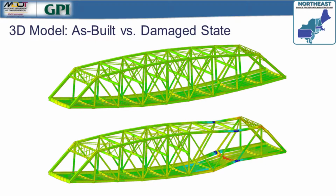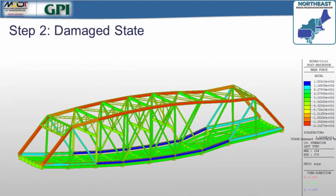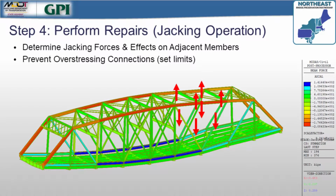So this is a comparison of the as-built versus the damaged state. You can see there in blue and red where the bridge was taking up additional stress. The top and bottom chords were carrying a lot of load in flexure. So starting with the as-built, moving on to the damaged model, we then modeled in the sister beams and started applying loads for the jacking operations and logging the demands on the adjacent members so that we could compare to what we were actually seeing in the field.